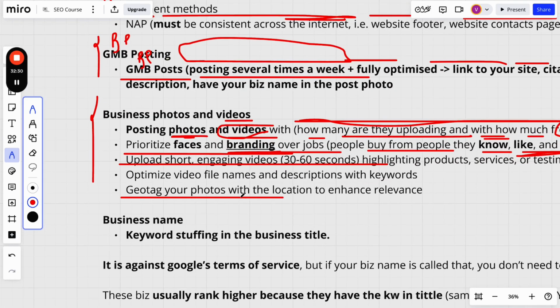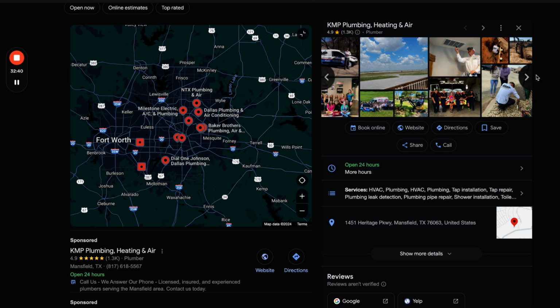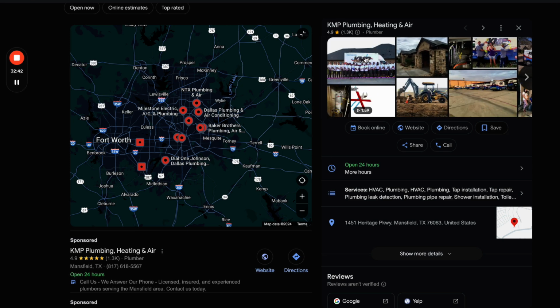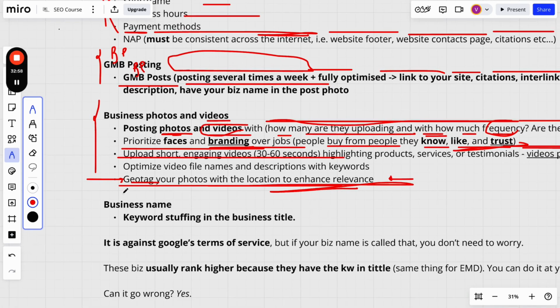Also geotag your photos with the location to enhance relevancy. Now, some people argue that this doesn't work. I prefer to do everything. I prefer to do it as well, because I think it plays a big part. When you're uploading photos, make sure to edit them. If you just go online and google geolocation or geotag images online for free, there's a bunch of tools that offer this. So do this as well. Basically saying, hey, this photo was taken here in Dallas, Texas, and this is a Dallas, Texas business. That was a big part.